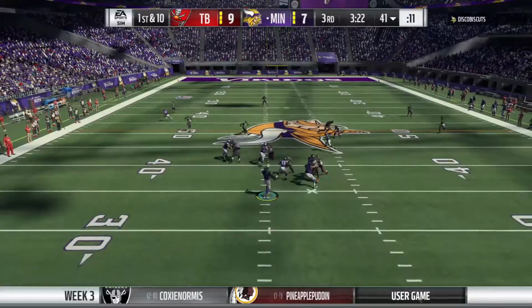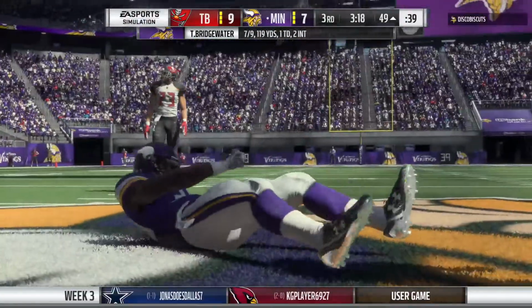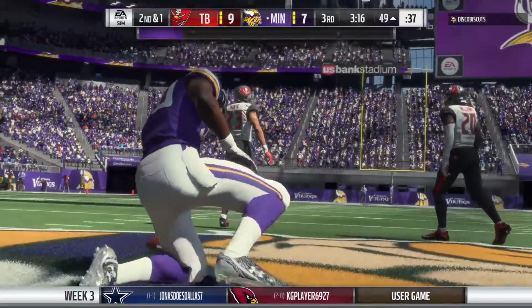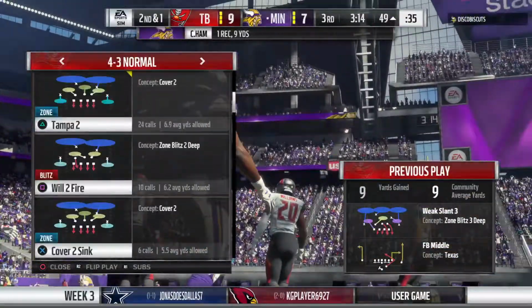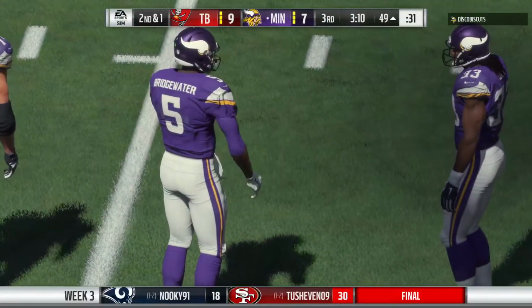They'll try to throw here now. Bridgewater. He's going to get this one out to his fullback. And he'll get it into enemy territory, just across midfield at the 49. It's a gain of 9 yards. And that'll make it 2nd and short.